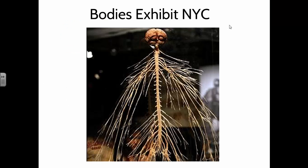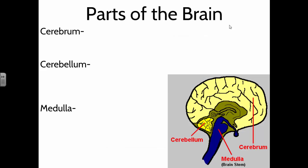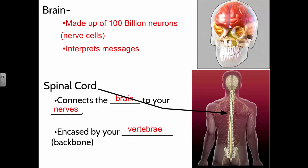Now, here's just another example. This is from the bodies exhibit. You see the brain? Okay, this is just the nervous system. It's real again. Yep. See the spinal cord. And then coming out are all those nerves. How do they hold them all? I don't know.